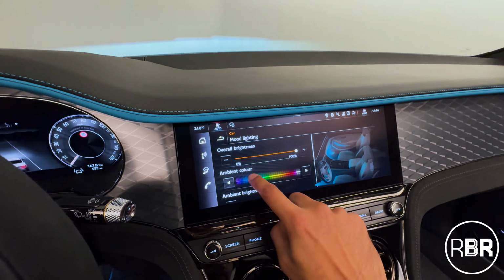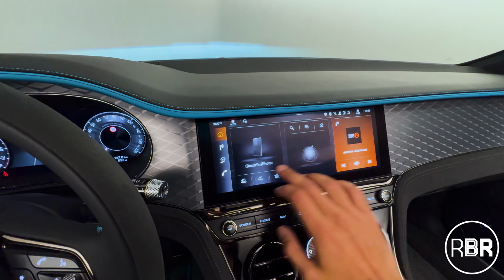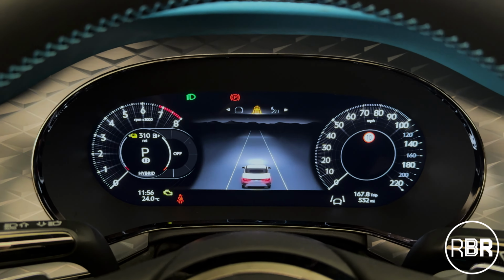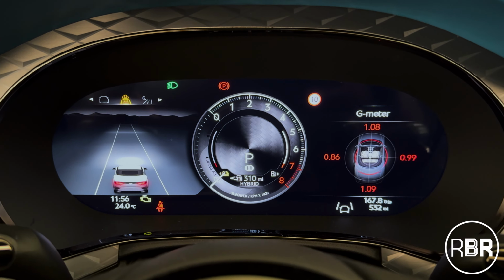See, we've got tons of ambient lighting that is doable in here as always. So all of this, I love how reactive it is. This is what was missing before, and now I feel like living with this is going to be a joy. What's great is in the driver zone you've got different views and an all new design for the digital cluster as well, which is really nicely done.